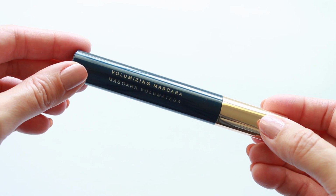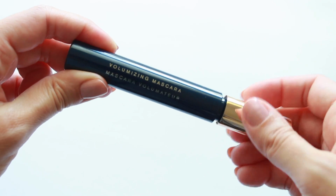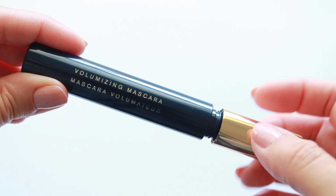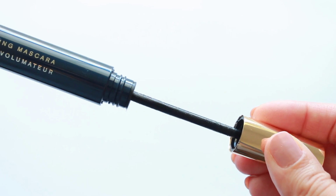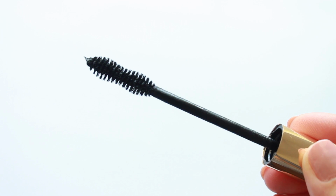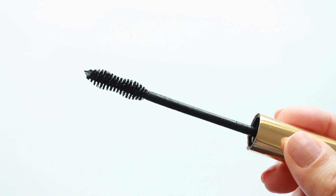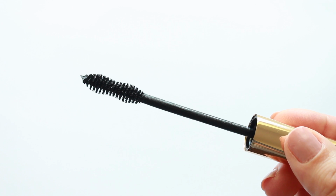Next we have a mascara. You can choose between a lengthening mascara and a volumizing one. I chose the volumizing one simply because I read so many positive reviews, and once I tried it, I became a huge fan. It has become my go-to mascara. I like to apply a couple of coats, let it dry, and then curl my lashes with a curler, and the curl lasts all day.